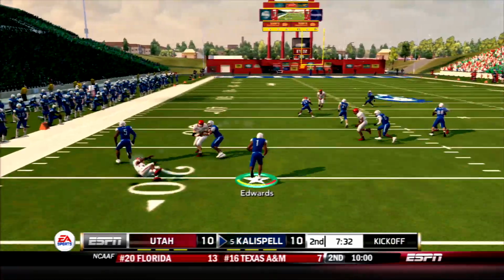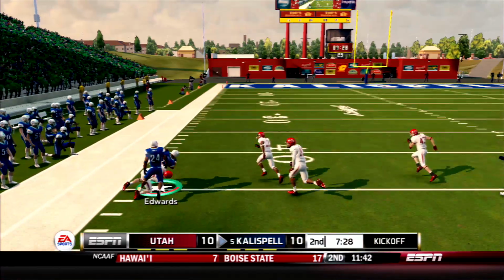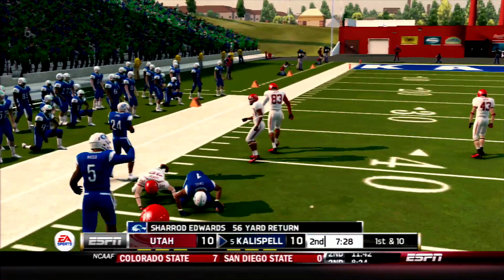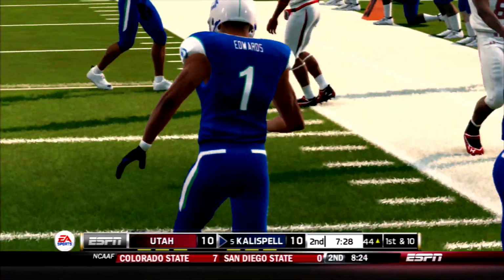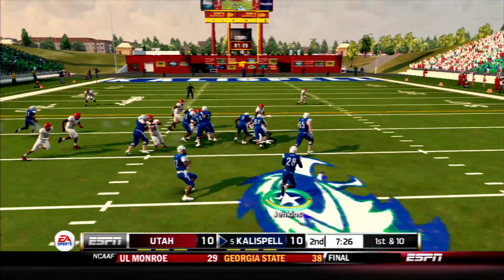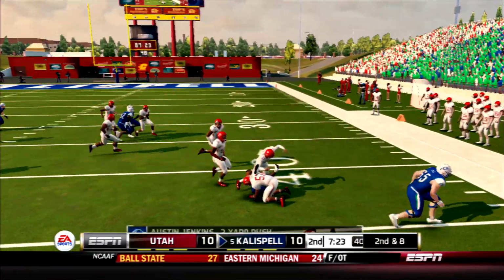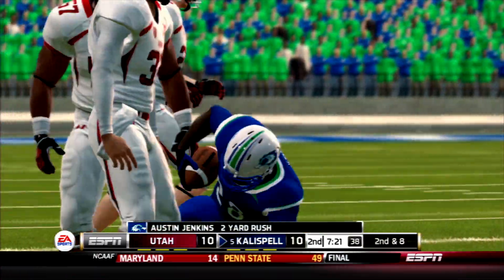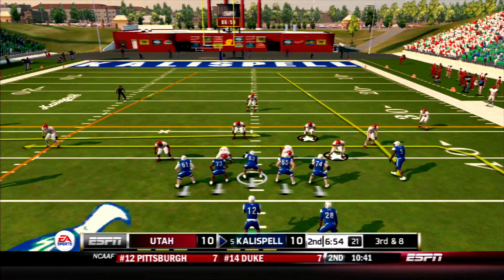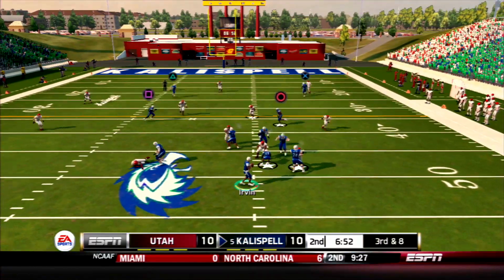Here is Sherrod Edwards on the return, and they give him a lane across the 40. Edwards brought down after crossing midfield, giving Kalispell great field position, and they will come out and toss it outside. Jenkins to the edge and chase down. Great pursuit. They started with great field position, but now need to get 8 to keep it moving.